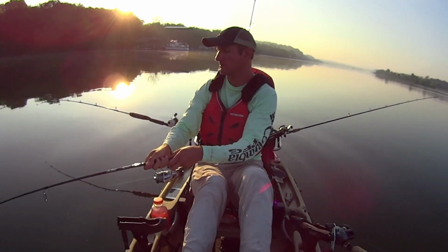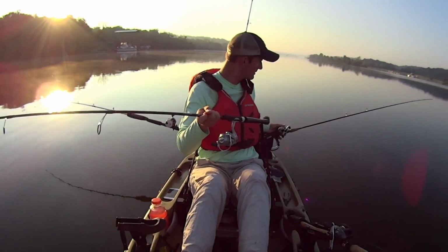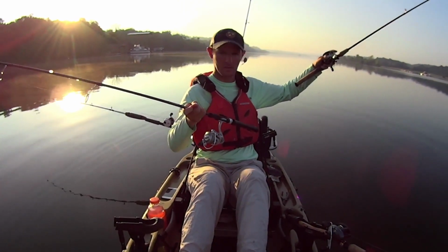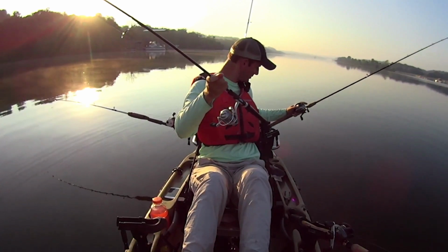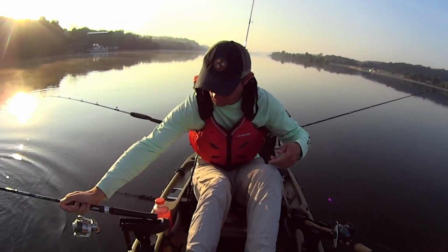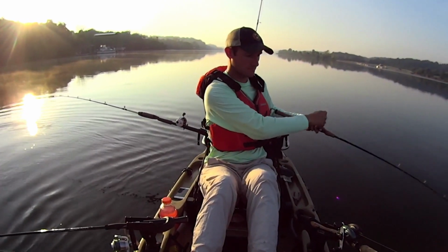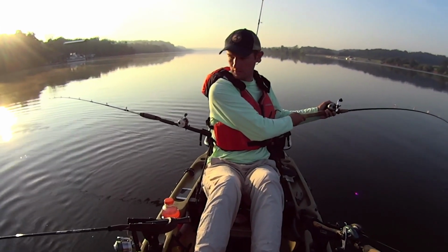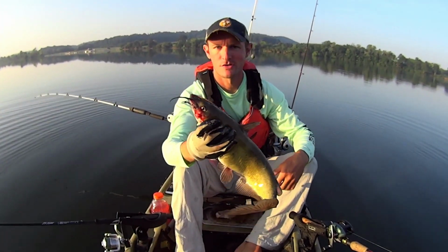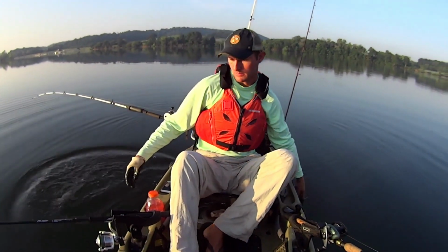Here we go, fish on. There's one on this rod. I'll have to let him sit there while I work on this one. Well, let's set this one here. Let him tucker himself out, because he's going to be a little bigger than what I need. Let's see if we can't work on this one. Now that one there is just under 20 inches, so still not where I'm wanting. Let's let him go.